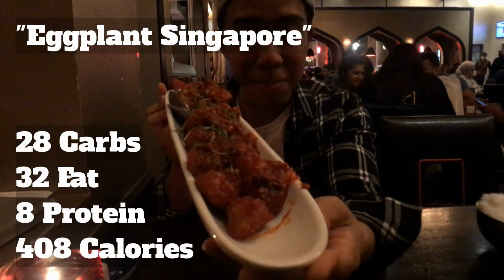Alright guys, main course has arrived. We went with the eggplant Singapore. Look at that. This thing looks insane. It's like a boat of deliciousness. And this looks and smells a lot like General Tso chicken. However, this is eggplant. There's no meat in this. It's a completely vegetarian dish. And I'm pumped to try it out. And of course, it also comes with a healthy serving of looks to be jasmine rice. I was expecting basmati, but I think this is regular jasmine rice, which I'm completely down with. I like my jasmine rice.